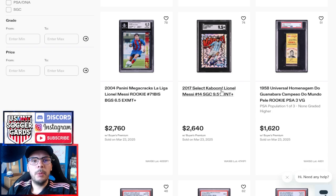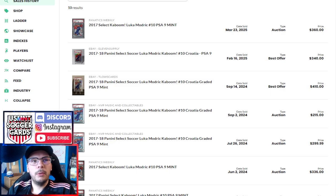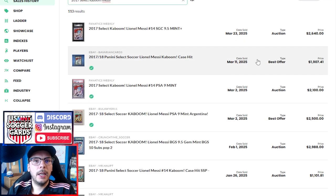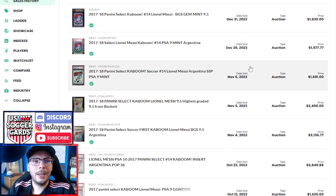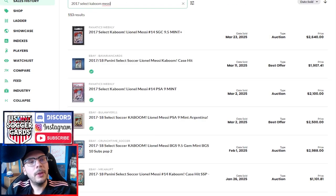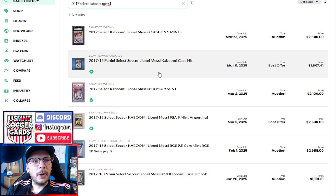You have a select Kaboom Messi next to a 6.5 71 bis. Take your pick of the two. The Kaboom is doing fairly well, at least from what I could find. Again, much like the Modric, it's been higher at certain times. This has 9s and 10s in here. I guess we could go... No, well, this was a 9.5, so we really can't. That's why it's a little tricky to look at this comp.